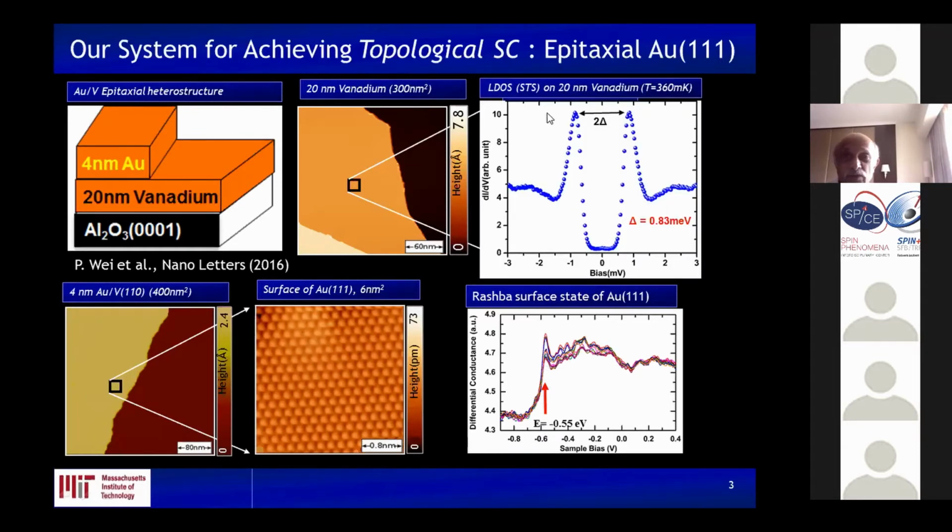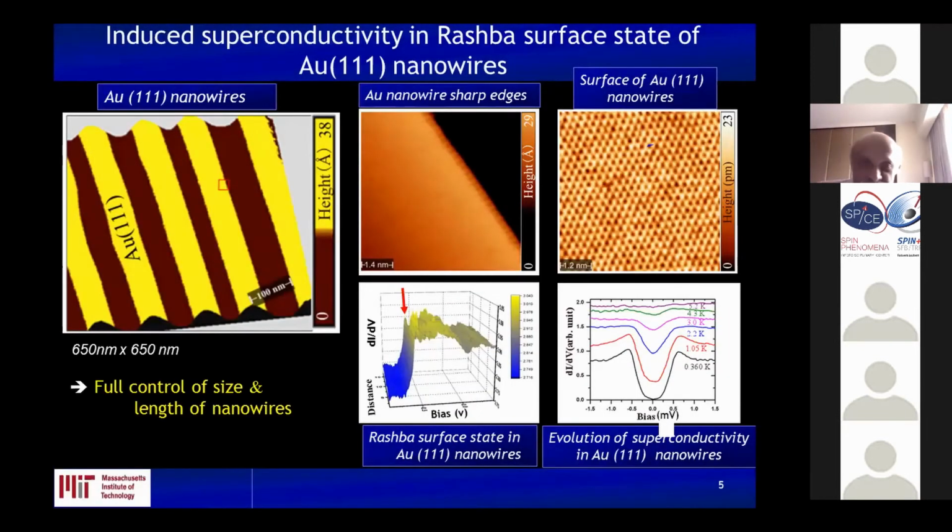Now, when you cool down to about 360 millikelvin, you can see a very well-defined hard gap of the vanadium superconductivity, with a gap delta of about 0.83 milli-electron volt. So we know it has a very nice property as expected, as good as bulk high purity vanadium. We have a very nice superconducting gap using the STM.